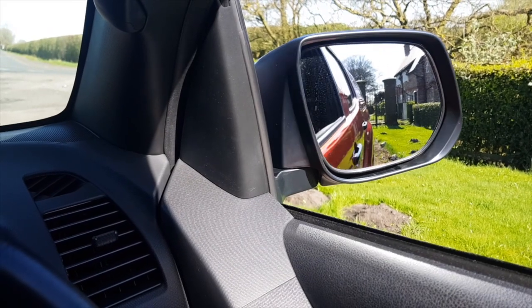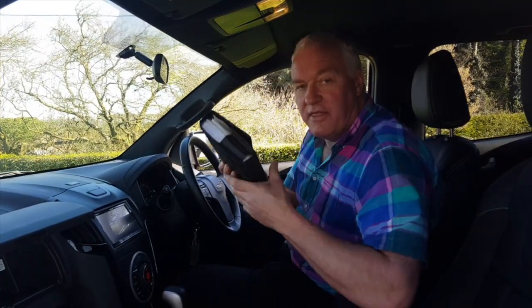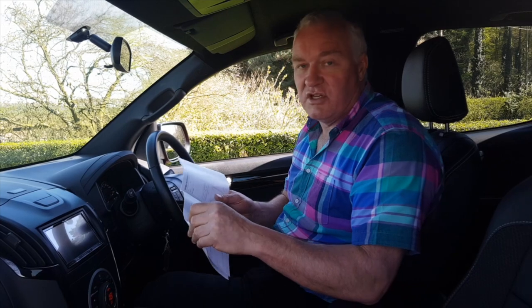Mirrors that fold electrically into the body. In the box, we have the locking wheel nut key and the full handbook pack. And I can also tell you, when this vehicle's in reverse, you can see the tow hook. So backing onto a trailer with that reverse camera, it's extremely useful.